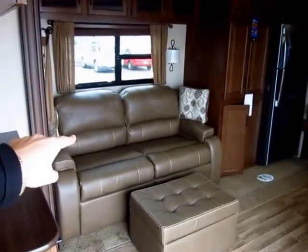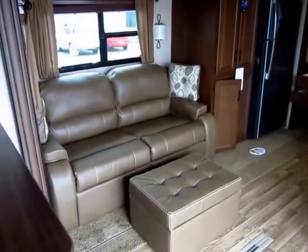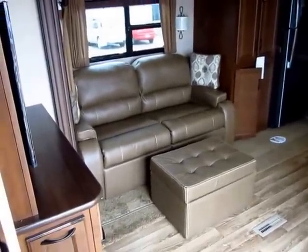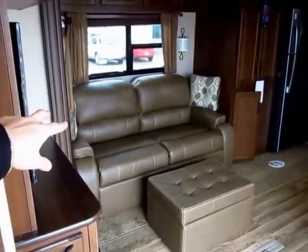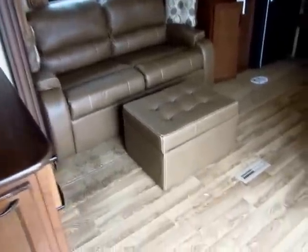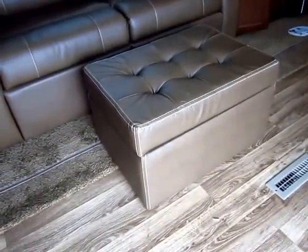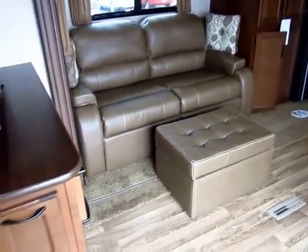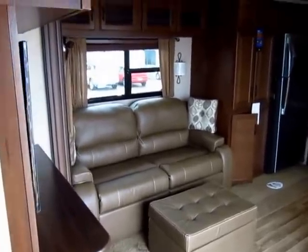This color scheme is called almond, and again, not every single bungalow we have is going to be an almond color, so if the pictures don't line up, you understand why. This pulls out into a trifold memory foam sofa from Denver Mattress. It's gorgeous, it's easy to use, it's very comfortable. Jayco goes the extra step and builds you this ottoman here, which can also be used as a little storage trunk. Very handy for things like an extra blanket for the hide-a-bed, or just grandkids' toys or anything like that.